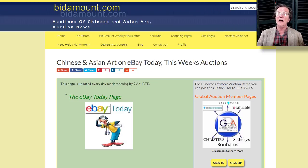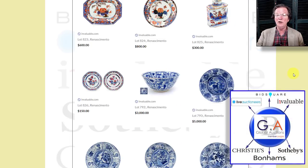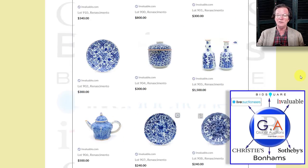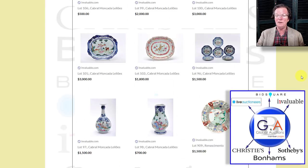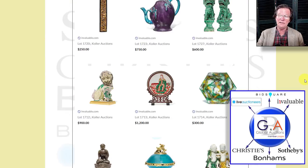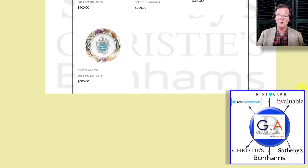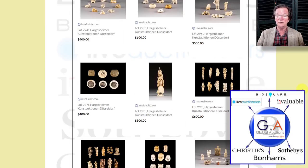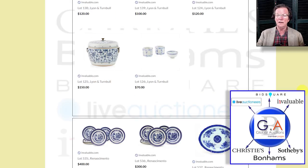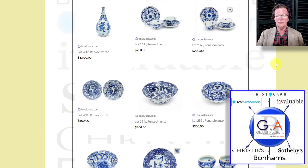All righty. Now let's take a look and see what's coming up. One of the things on the global pages, there are a number of good auctions that have turned up. As you can see, this is just some of the stuff that came in this week. On there, a lot of 18th century material, piles of it. It goes way down. We'll roll it down and show you how far down this goes. It goes all the way down. And there's more of it here, some very rare teapots and so forth, some great things.